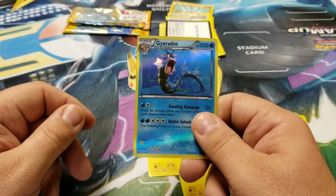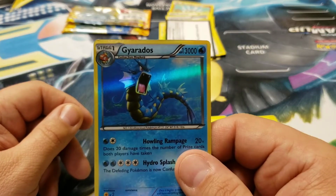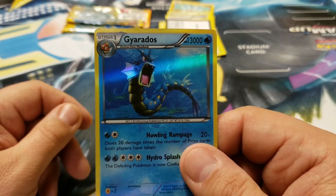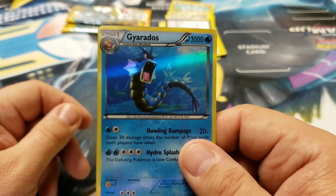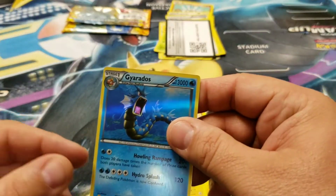And look, got a Gyarados. That's great. Wait a minute. I got the best Gyarados ever. He has 13,000 hit points. Man, this one's going straight in my deck. Whoa, stop right there. Man, that is not a real card. Let's take a look at Gyarados one more time.